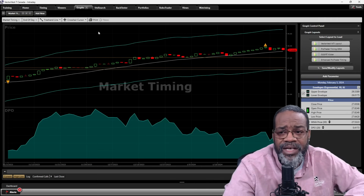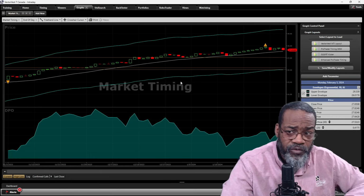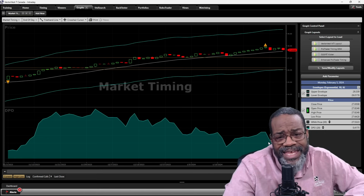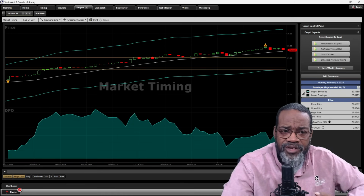Let's go to the graphs, and I'm looking at, again, the DEW to give me some confirmation of more of a downward move to the market. I'm looking at the price of the composite still above the 30-day weighted moving average, and the DPO has a lot more room to the downside. This tells me let's get some confirmation before we think about going into contra ETFs.